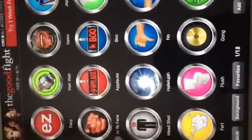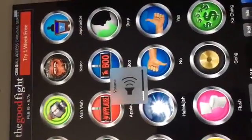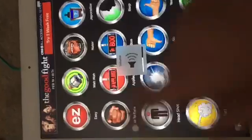This 100 plus buttons and sounds ultimate app. Basically, it's an app that has a bunch of noises and it gets annoying after a while, but I'm just going to type some in here.